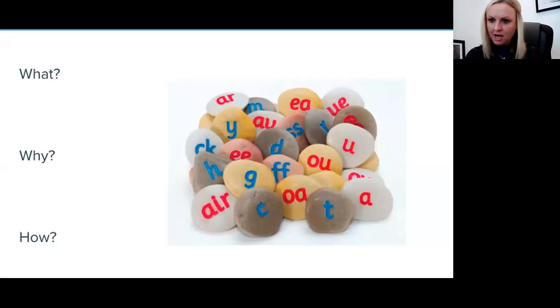Now, you can either share your thoughts with me through the chat, or indeed if you would like to talk at this point, just type in, I would like to talk, and hopefully Ross will be able to unmute you. So what is phonics? Why do we do it? And how do we do it? Anybody like to talk? Just type in, I would like to talk.